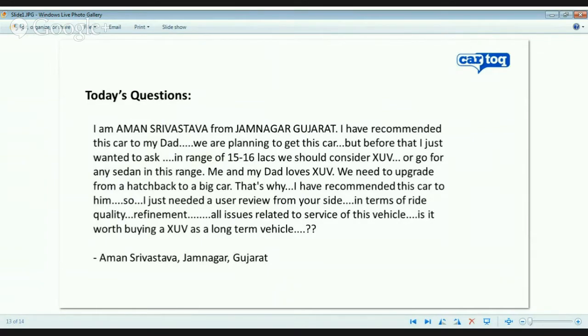I'm Aman Srivastava from Jamnagar, Gujarat. I've recommended this car to my dad. We are planning to get this car, but before that, I just wanted to ask: in the range of 15 to 16 lakhs, would we consider the XUV or go for any sedan in this range? My dad and I love the XUV. We need to upgrade from a hatchback to a big car. That's why I've recommended this car to him. I just need a user review from your side in terms of ride quality, refinement, and all the issues related to service of this vehicle. Is it worth buying an XUV as a long-term vehicle?